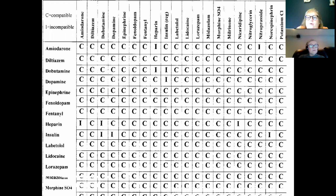Your unit will have its own compatibility charts, typically really highlighting the drugs that you're using on your unit. So if you were working on a medical floor, I don't think you would see this compatibility chart. If you're working in the ER or the ICU, you're going to have this handy and ready to go. Any other thoughts from you, Leslie?